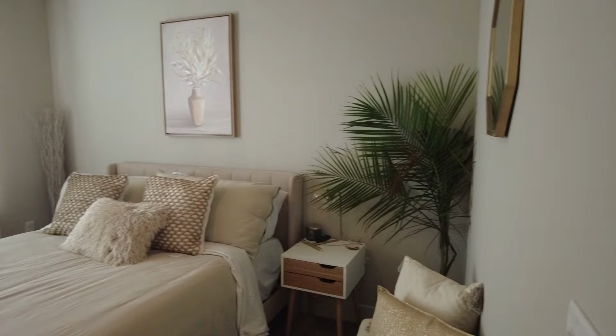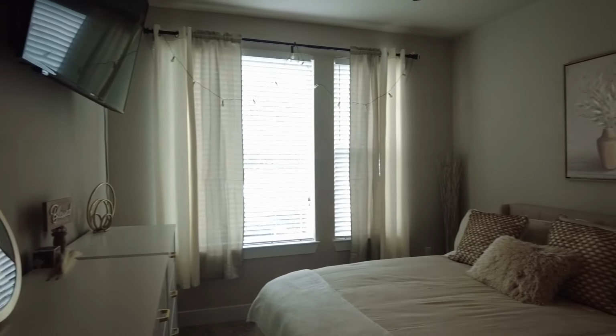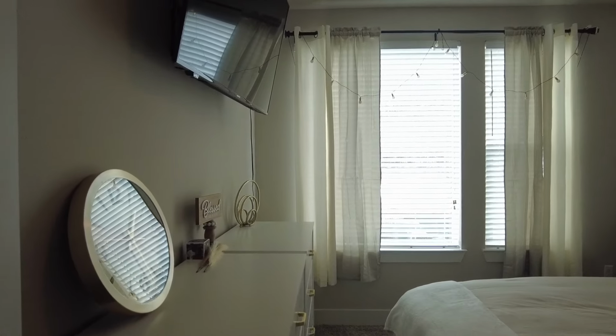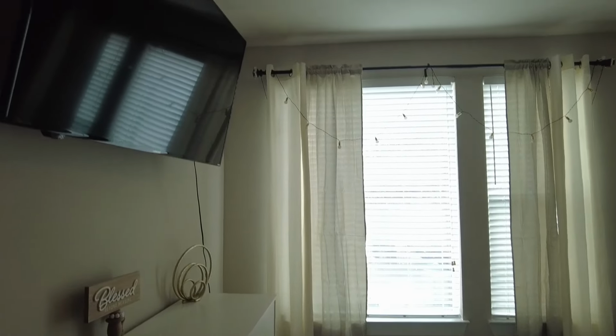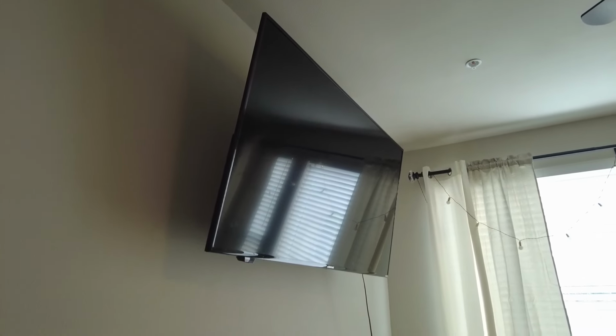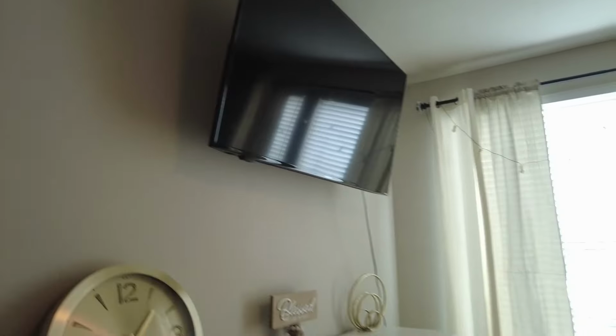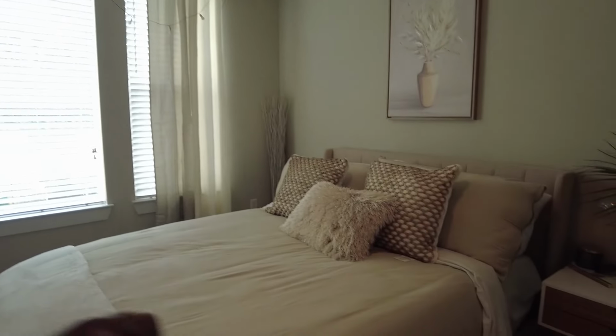Let me turn the light on. So my bedroom is giving very much, what's it, boho chic, as they say. B put my TV, y'all, damn near on the ceiling. But I'm gonna get him to bring it down, because when I be laying down, baby, my neck be hurting.